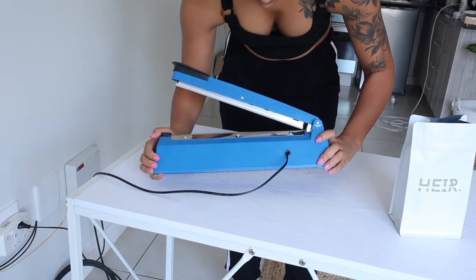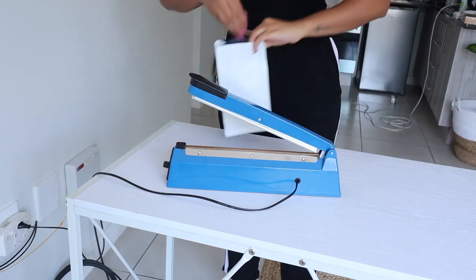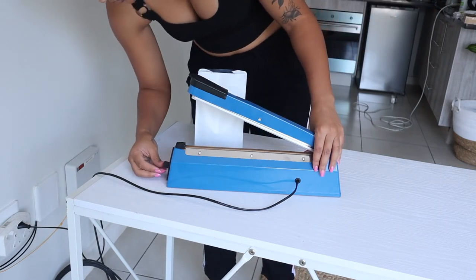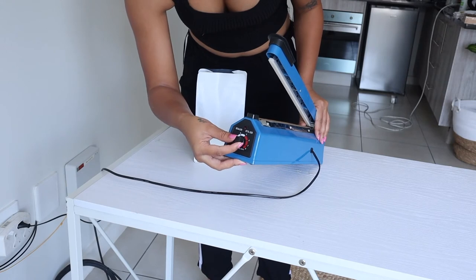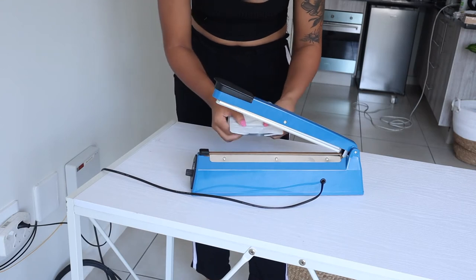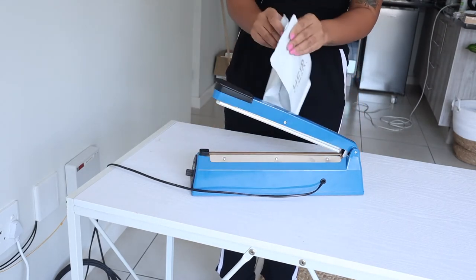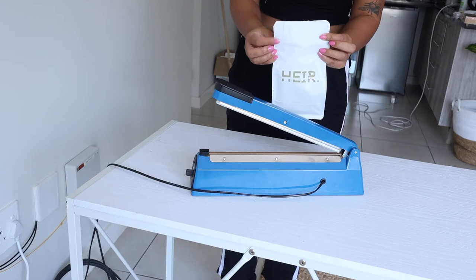So this is the sealer that I have. It is the brand Impulse, and you can get it on Takealot. I think it was like $700. I even used my e-bucks points, so I think I ended up paying 80 rand for this thing in total after using my points. It has an adjustment here where you can adjust it depending on the thickness of the plastic. If you need it to be higher, it's quite thick. And then it is sealed. It also has a tamper-proof sealant over here.